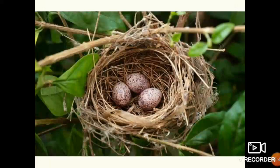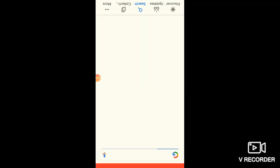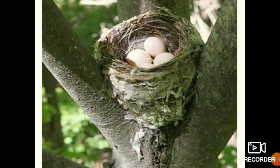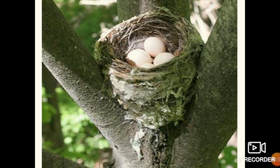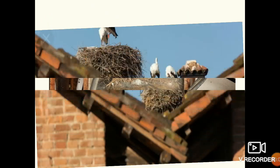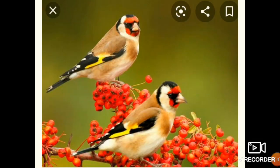This is the nest of the bird, children. You can see the egg. This is a nest on the tree. This is a meter box, electricity box, you can say. The bird makes a nest here. Nest on the roof, children. You can see the beautiful picture of a bird.